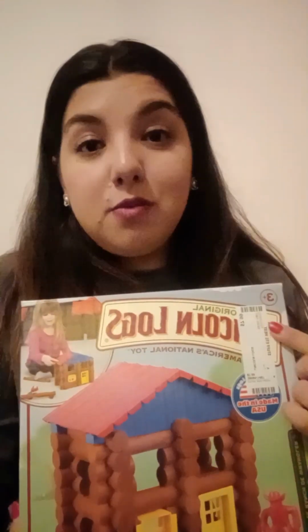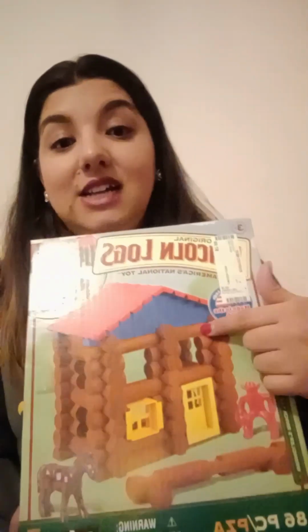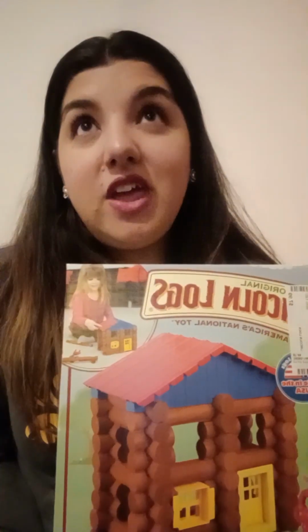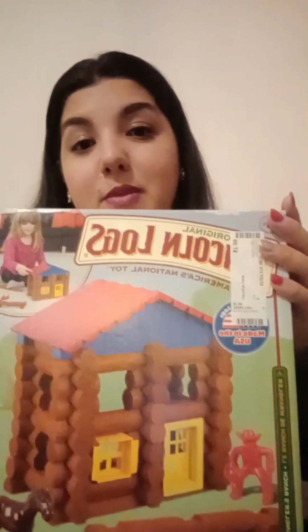Before we purchased this, while we were in line, we actually looked up how much this set was on Amazon, and I think it was like $35 for a brand new set. So we were like, you know what, if we can get it for $8, let's do it. So yeah, picked him up some Lincoln Logs.